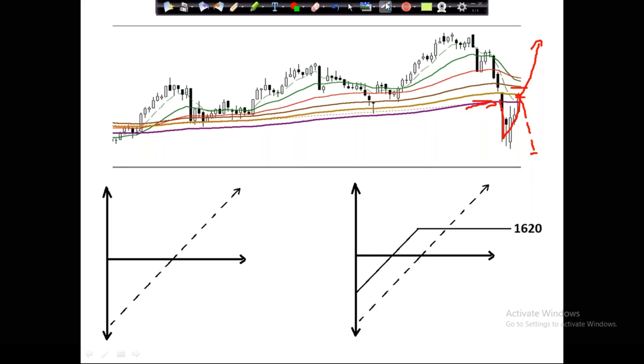Every Thursday we are applying this in Nifty, so that is another trading strategy. I'll explain it later.